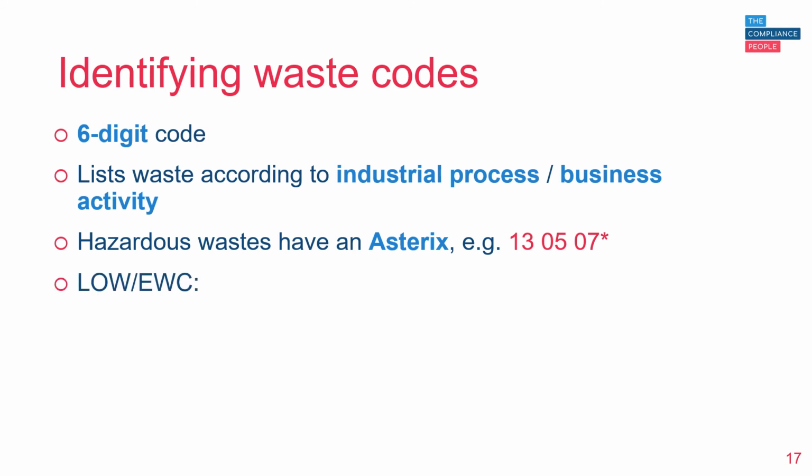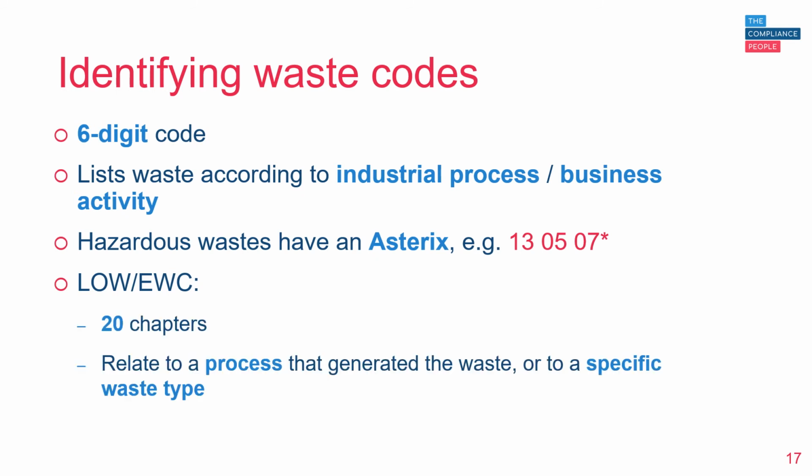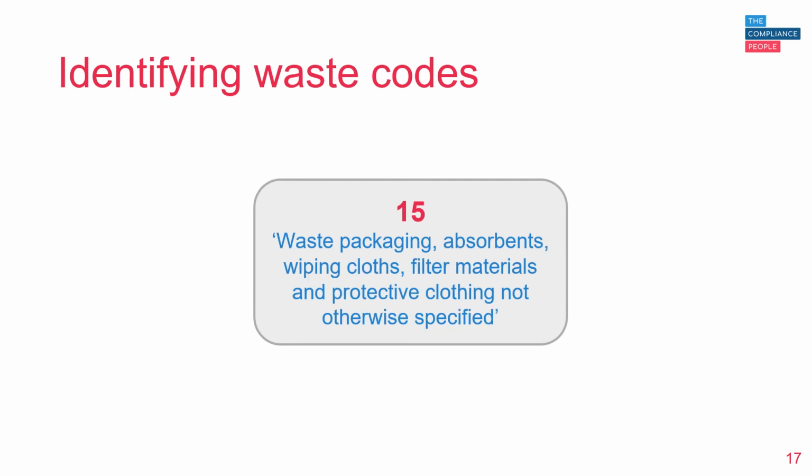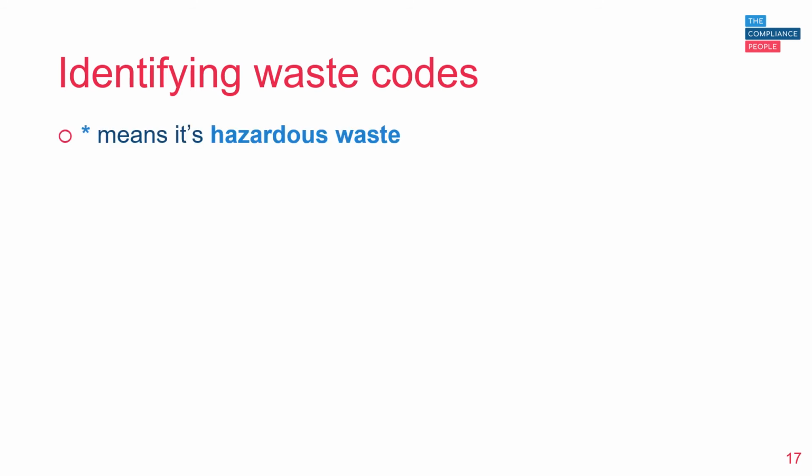The list of wastes and/or EWC contains 20 chapters that relate either to a process that generated the waste or to specific waste types. And the chapters are given a 2-digit number. So for example, Chapter 20, which is a common one because this is municipal waste, so household waste and other similar commercial and/or industrial and institutional wastes. And then 15, which is another common one, as this is waste packaging, absorbents, wiping cloths, filter materials and protective clothing, not otherwise specified. So it's worth bearing in mind that an asterisk means it's a hazardous waste. And as we're looking at hazardous waste consignment notes, these are the codes that will be key.